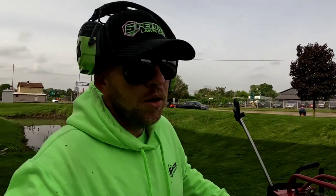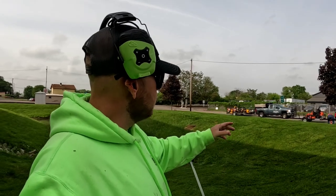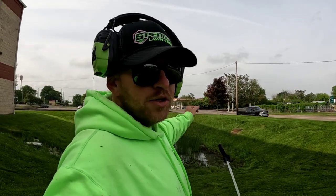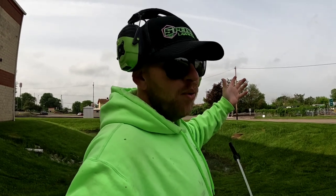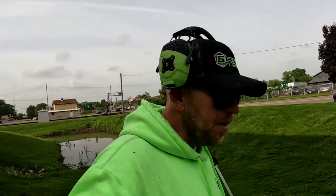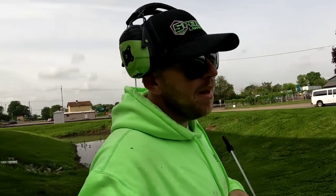Quick little tip there. Tell your guys and gals, hey, if you're trimming around a tree ring, something you see that needs some weeds pulled, some bed maintenance, go ahead and do it while you're there. Because typically you would trim, move on, keep on going on down the trees, and then come back and pull weeds. Well, go ahead and take care of them right then and there. And hey, if you happen to be mowing, you can chop them up and get them back into the lawn.